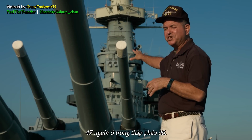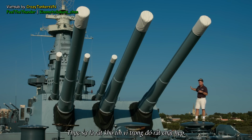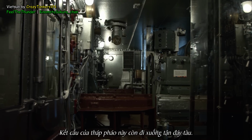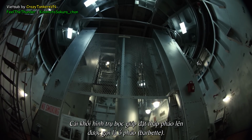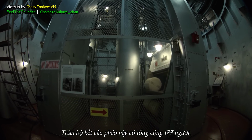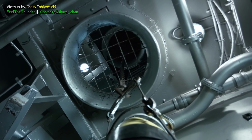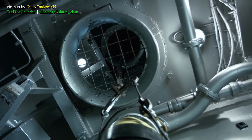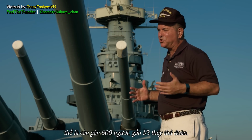47 men inside the gunhouse of that turret. It's kind of hard to believe because it's small. Now, this turret goes all the way down to the keel of the ship. That armored cylinder that the turret sits on is called a barbette. In the whole gun mount, there'd be 177 men. Which for 3 guns makes up, that's almost 600 guys, making up almost a third of the crew.